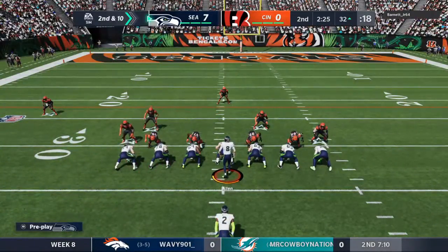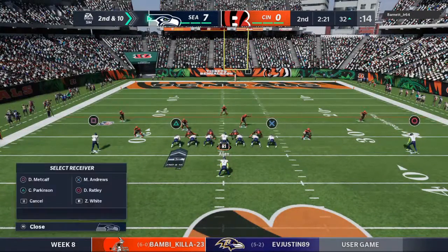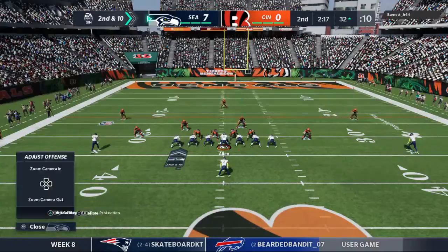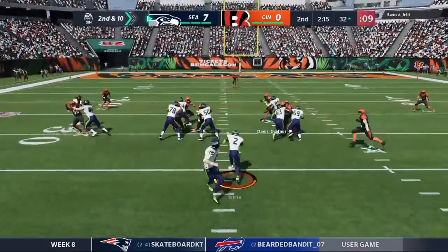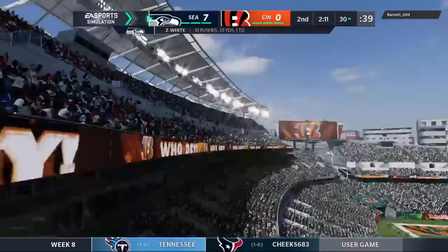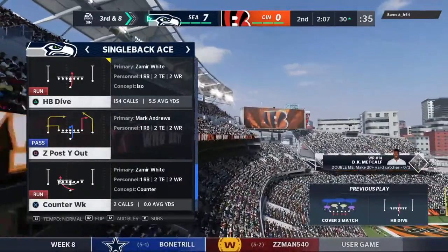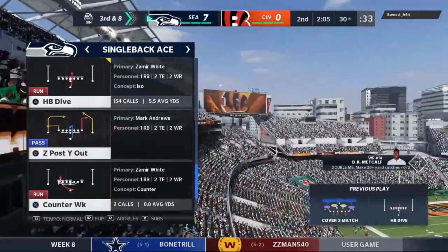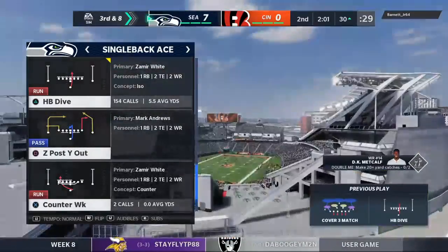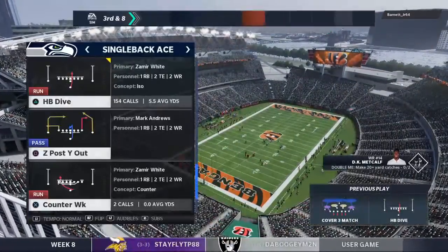Officially nothing on that last run. They'll try again, 2nd and 10. And he'll give it here to his running back, and only able to get 2 here. Stopped at the 30. The ball carrier brought down at the 30-yard line. A 2-yard gain on the play. And it's 3rd down. 2 minutes on the clock, 2nd quarter, 7-0 ball game.